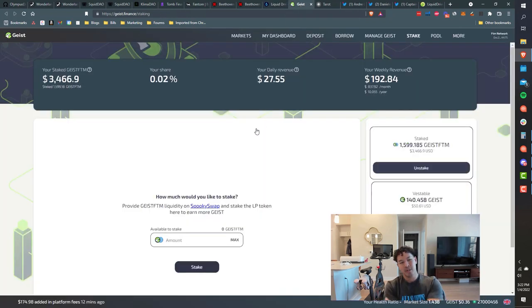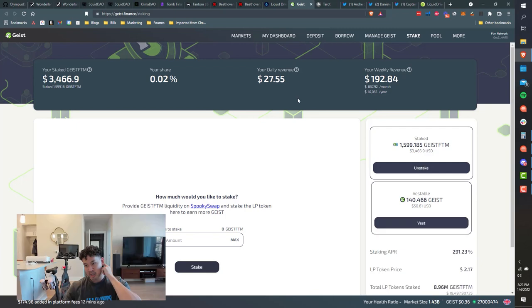Another project I'm in is called Dice. I just threw in a little bit in here. I think a total of like 5,000 here. So it's interesting how this works. I put money in the LP position, and what it does is it spits out about $27 worth of Dice every day, and I hit vest.